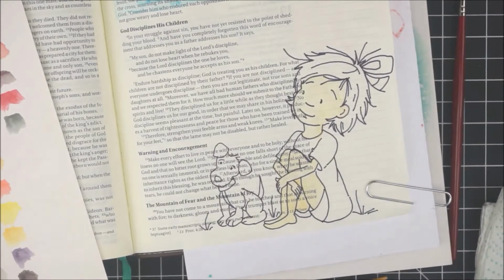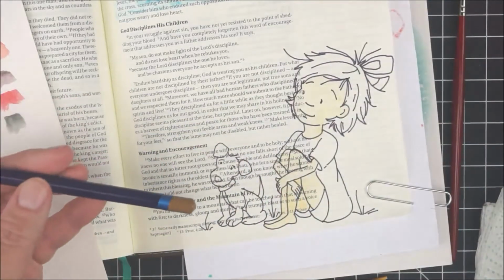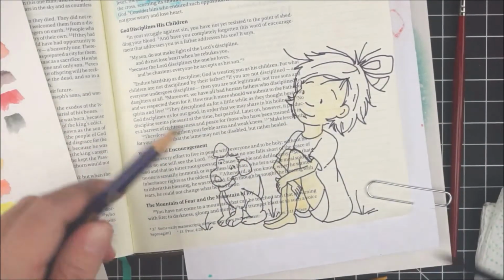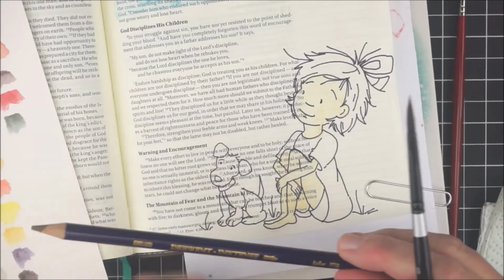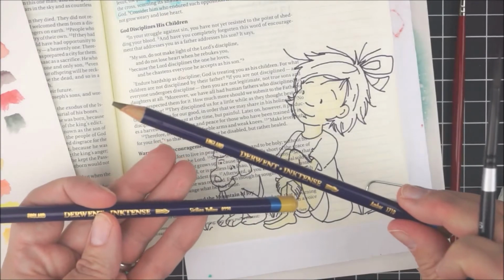And then I think I'll pick up another color here. So I'm going to pick up this brown one and maybe add some shadows. So this is amber, and the first one was silicone yellow.